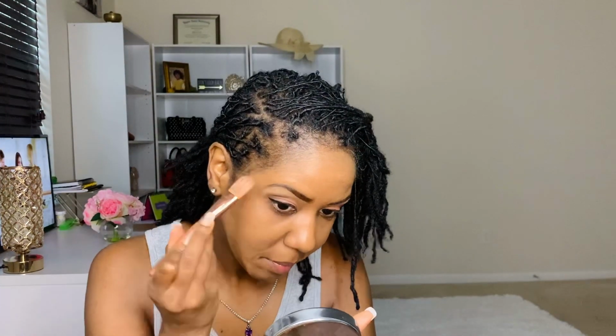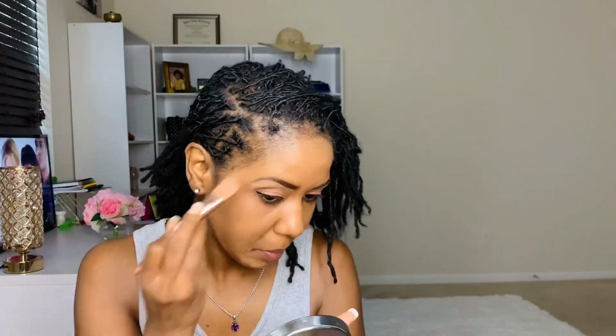So I don't wear foundation a lot unless I'm going out. And going out meaning something a little nice, you know, or with my girlfriends and we're really trying to be cute. But the foundation I'm wearing is full coverage Derma Blend chocolate brown.